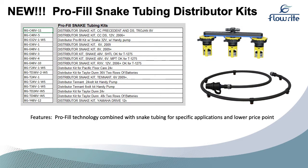The next type of kit I would like to talk about is our snake tubing kits. These kits are different from our universal kits in that they use our snake tubing that is injection molded specific for the application. So, like the universal kits, it has the same valves and manifolds, both flexible and rigid, but it uses our snake tubing, which installs much faster, but again is specific to the application. Where our universal kits are bought just based on pack voltage, you want to make sure that you are buying the correct kit, Pro-Fill snake kit, for its application, whether that's a golf car or some other type of vehicle.